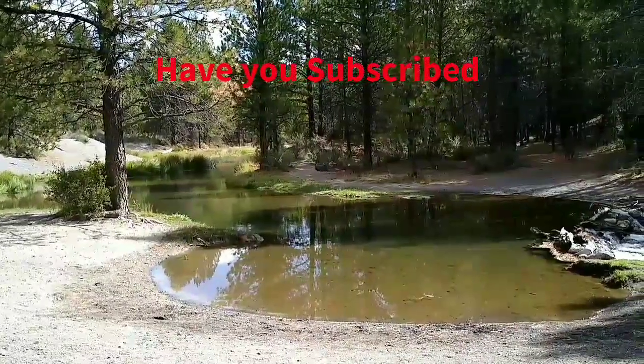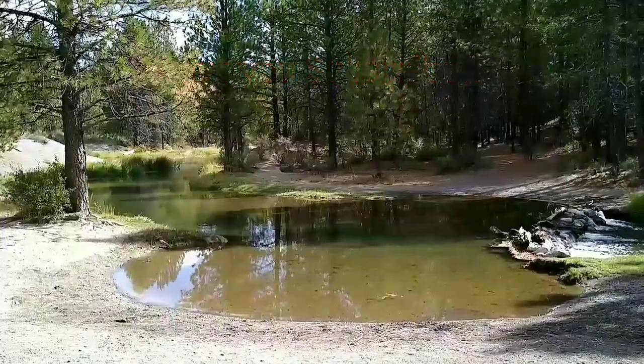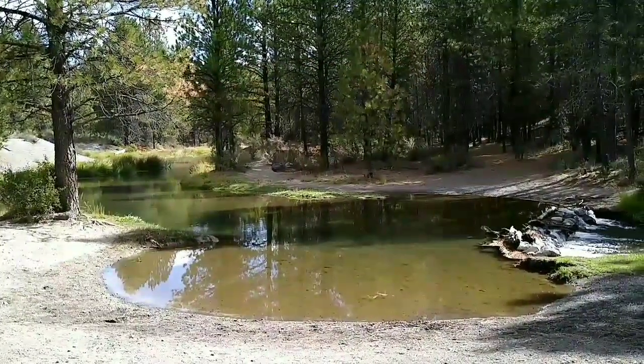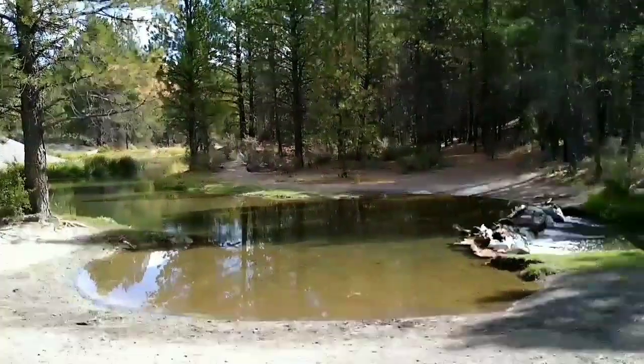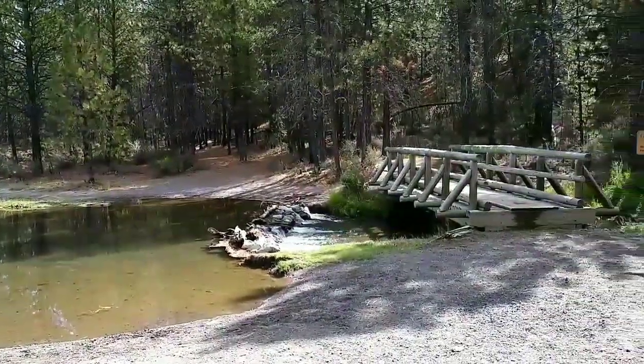Temperature's cool this morning. Right now we're looking at about 58 degrees. So very comfortable for hiking. So let's get started. Let's go.